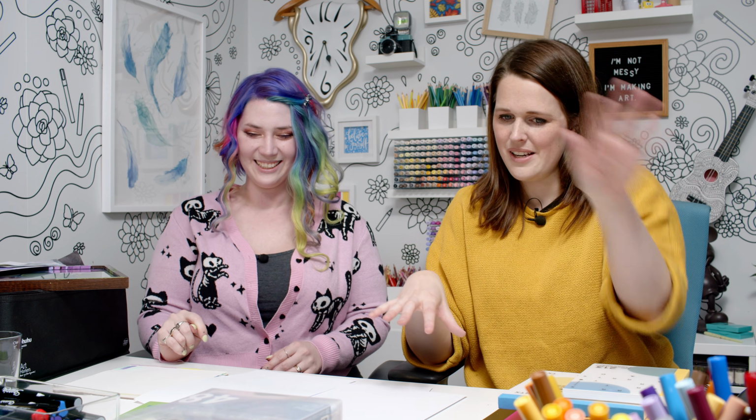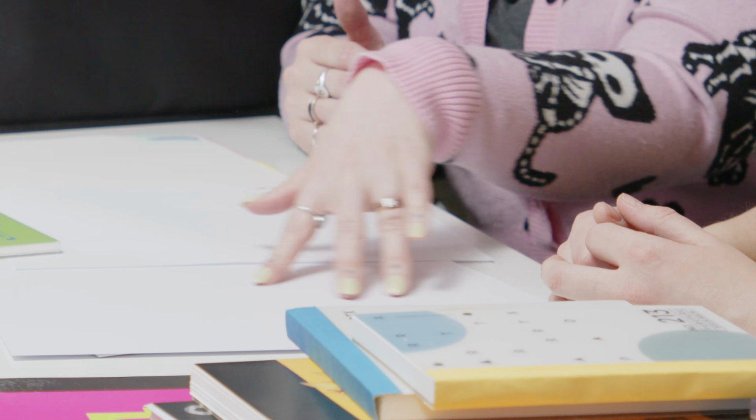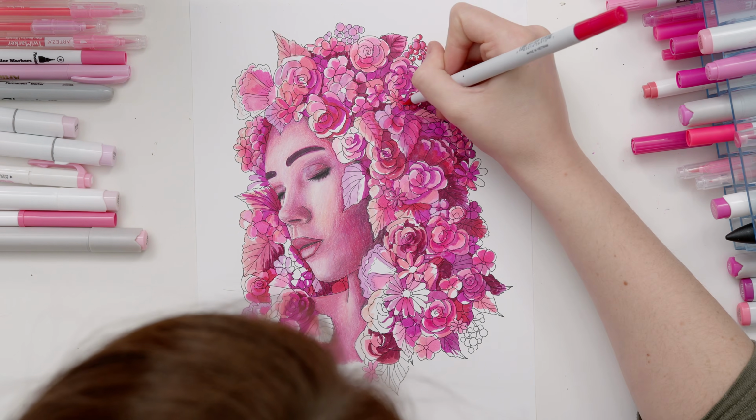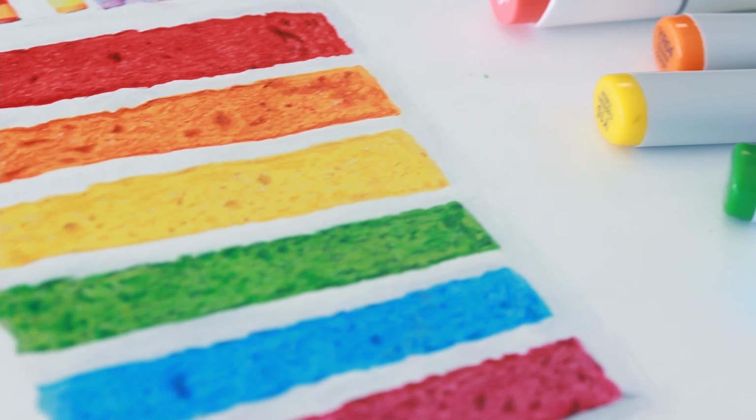Yupo paper is kind of one extreme, and watercolor paper is the other extreme. You want something in the middle. I think it needs to be quite smooth. This is probably my personal biggest hold up with markers. I do so much detail with coloured pencils that I'll always choose a paper that works best for that.